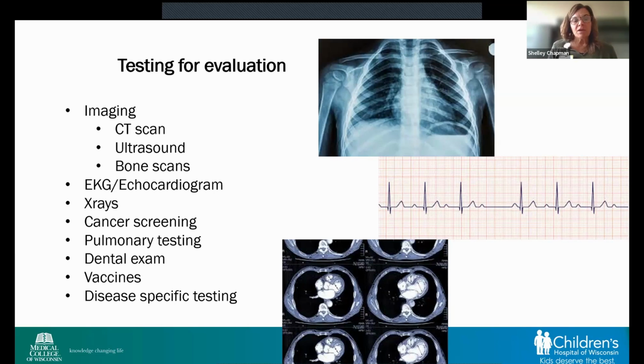And again, this may depend on how urgent the transplant is, but it may be part of the evaluation process for some patients. And I do want to just mention vaccines too, that depending on the situation, vaccines may be required to be up to date prior to going into transplant.